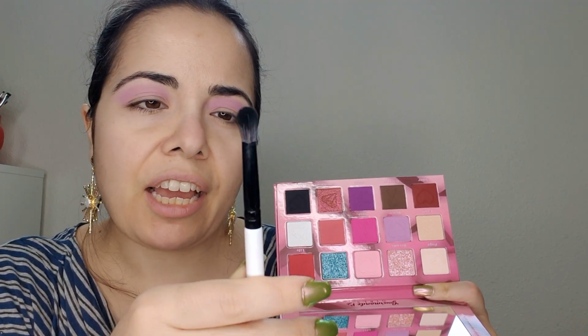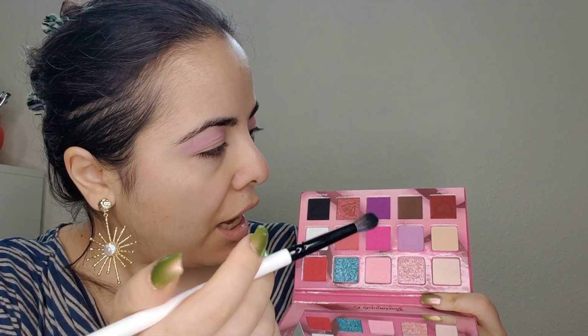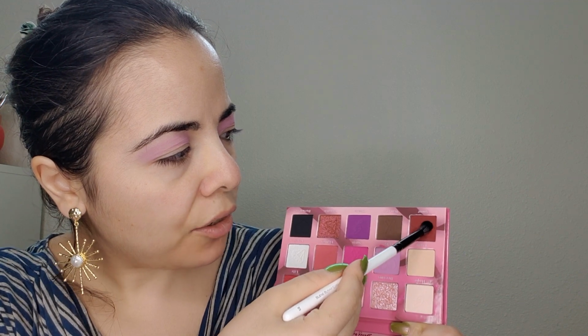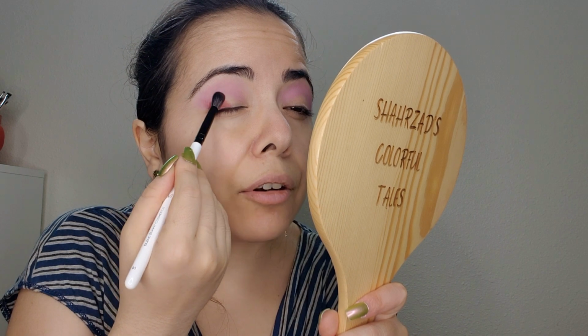I didn't have to really do a whole lot of swatching to get this kind of pigment. And I also did not get a lot of fallout, and I like this. Very nice. I'm picking kind of a round-headed brush. This is B5 from Blend Bunny, and I'm gonna go into this beautiful red color called Amor. This beautiful color is going into my outer V area.